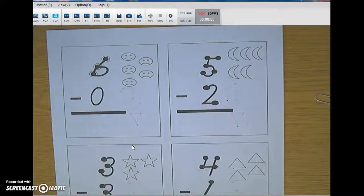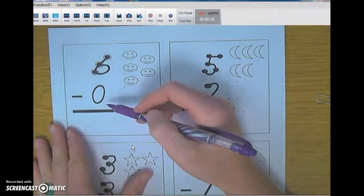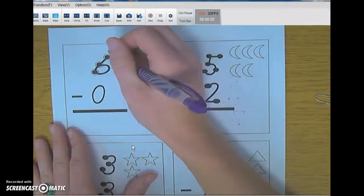We are not using our fingers on touch point. Not part of touch point. You are not allowed to use your fingers on touch point because we are learning how to do it a different way. Okay? So, what's the biggest number in 6 minus 0? 6. So we're going to circle the 6.